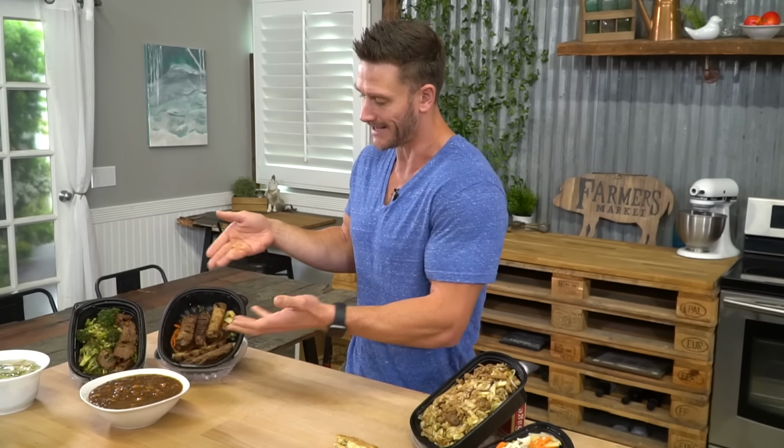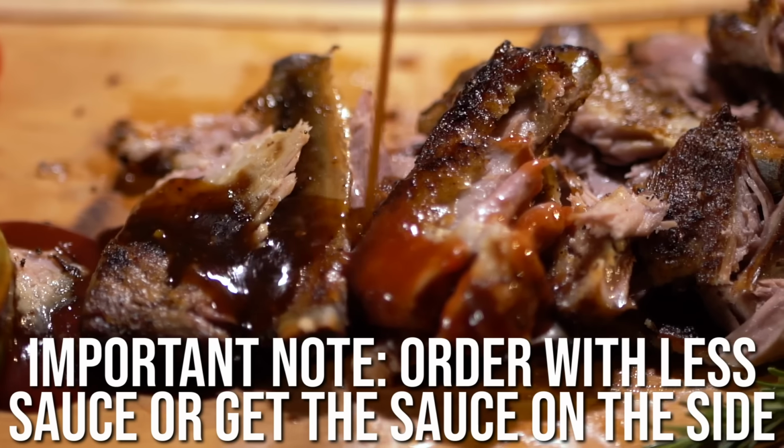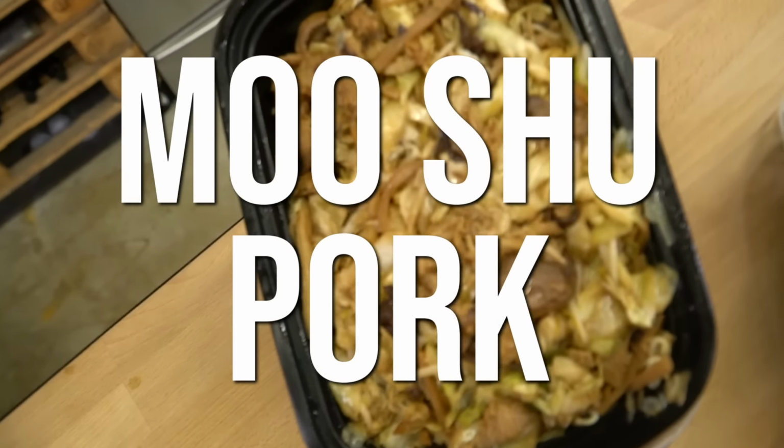So we just have a good keto-friendly dish that, once again, has some really good benefits when it comes down to the metabolism. Important note though, make sure you order it with less sauce or get the sauce on the side. Otherwise, you can sit at a P.F. Chang's with your family, have an order of hot and sour soup, and then get the ribs as your main dish, and you're going to walk out of there totally satiated and feeling like you did not miss out on a single thing. All right, now we got Moo Shu.